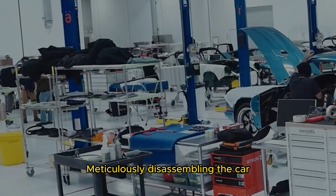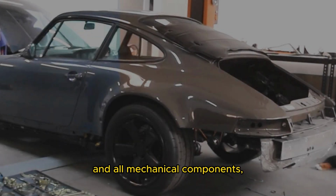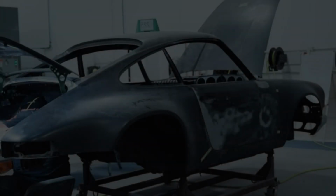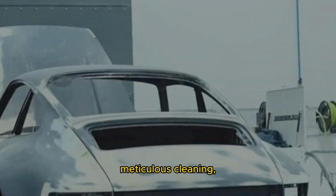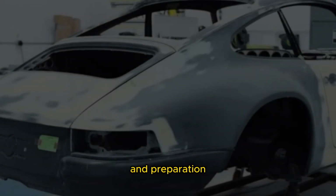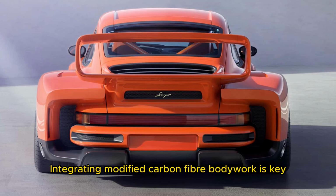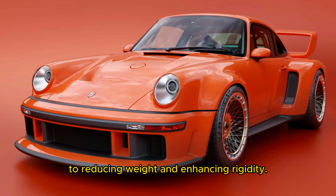Meticulously disassembling the car, Singer's skilled craftsmen carefully remove the interior, exterior bodywork, and all mechanical components, unveiling the steel monocoque chassis. This critical element undergoes a thorough evaluation, meticulous cleaning, strengthening, and preparation, ensuring optimal condition for the subsequent stages of the restoration. Integrating modified carbon fiber bodywork is key to reducing weight and enhancing rigidity.